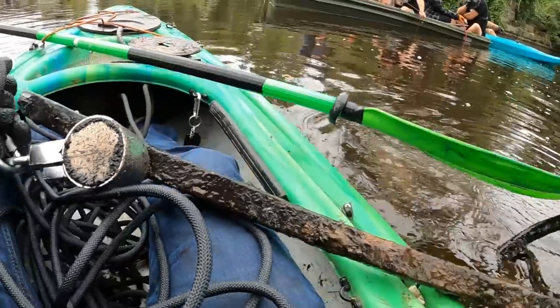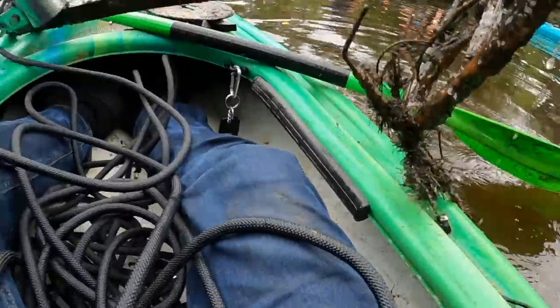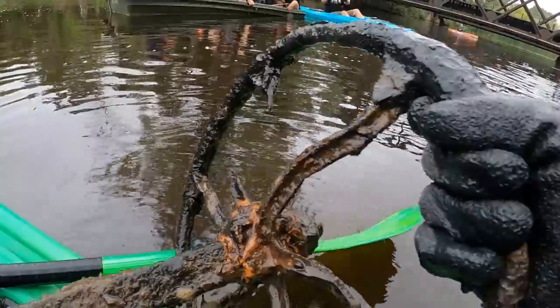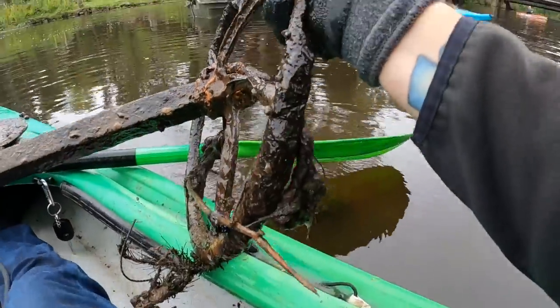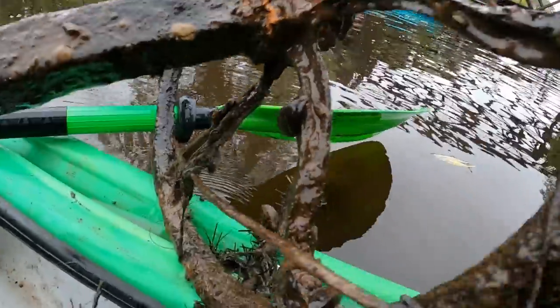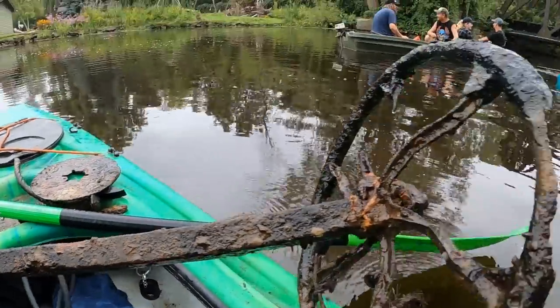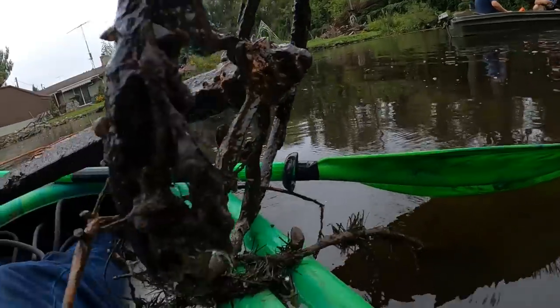I don't know what this is. Oh, this is gonna flip my kayak over, y'all. What is this? No way. What is this thing? That cart. That's for the back of a train to loosen it. No freaking way, guys. I have no clue what this thing is. Definitely let me know down in the comments if you guys know what this thing is. This is awesome. It's like a wheel of some sorts.